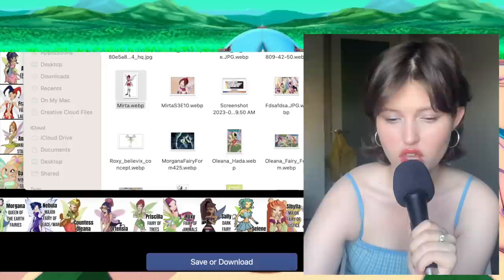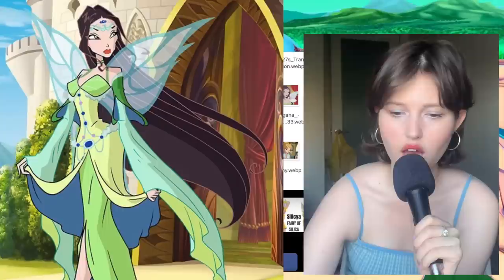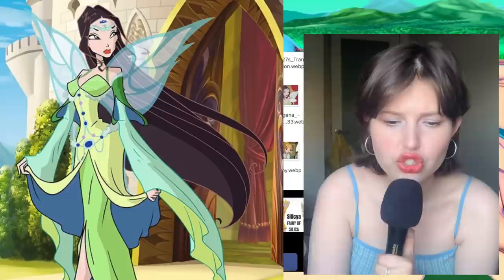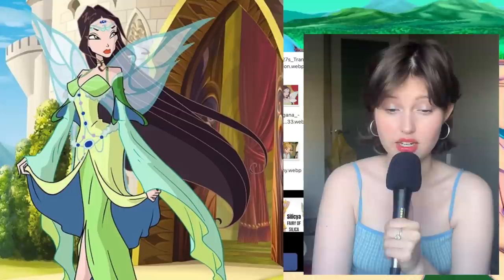Love that. Okay, so Morgana, queen of the earth fairies. Once again, how did they just create this and then just call it a day, and give Daphne horrific serenix transformation? Do you see this? Do you see this? This is insanely good. This is so gorgeous. The jewelry, like the body jewelry, insane. The colors are absolutely divine. This is so ethereal and just gorgeous.